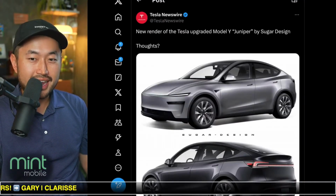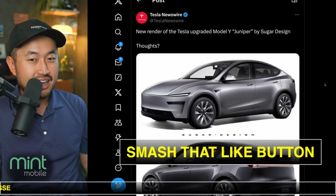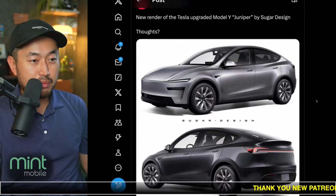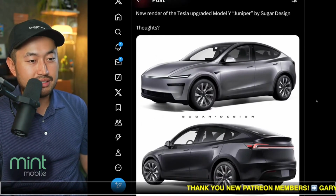So let's just jump right into this. What do you think about this design? This is from Sugar Design. Shout out to Tesla Newswire for highlighting this new render of the upgraded Tesla Model Y Juniper by Sugar Design.